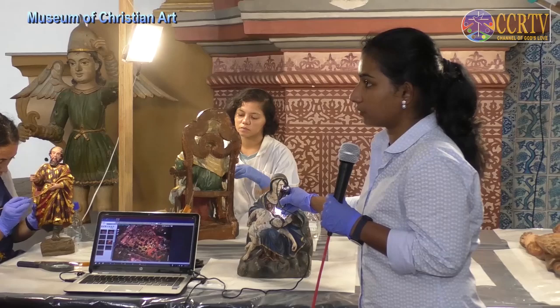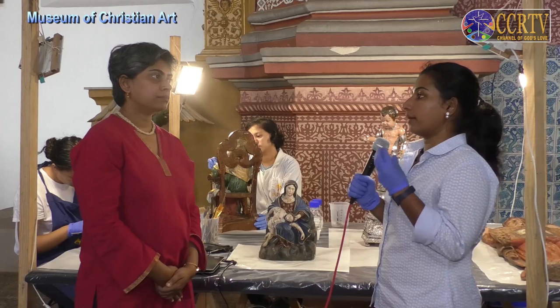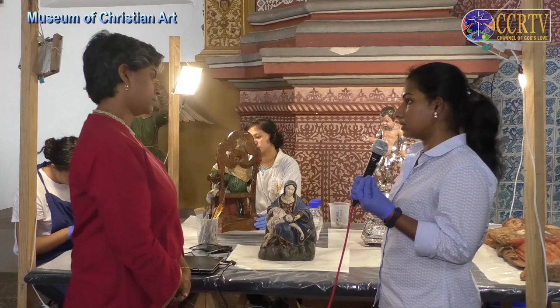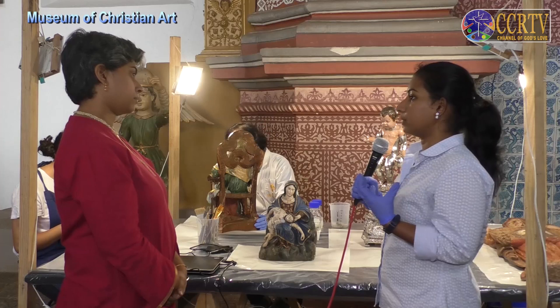What are some of the other problems that this object has? Since it is a polychrome wooden sculpture, wood has the tendency of having cracks. While drying, it has a lot of crack problems, due to expansion and contraction, which cause cracks in the wooden object. Not only the wooden part of the object, but also on the paint layer, we can see a lot of cracks.